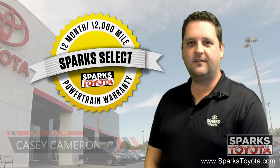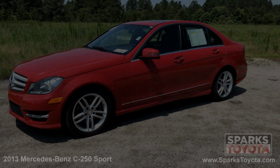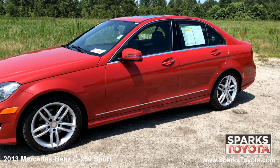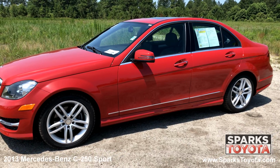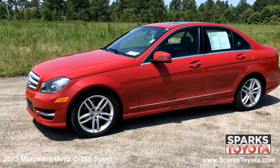I'd like to take you out on our lot today to show you one of our new arrivals. Here we have a 2013 Mercedes-Benz C250 Sport. It has a clean Carfax report and comes equipped with power heated side mirrors with signals, chrome window trim, and much more. The well-rounded Mercedes-Benz C-Class stands as one of the best picks in the highly competitive compact luxury sports sedan coupe segment.